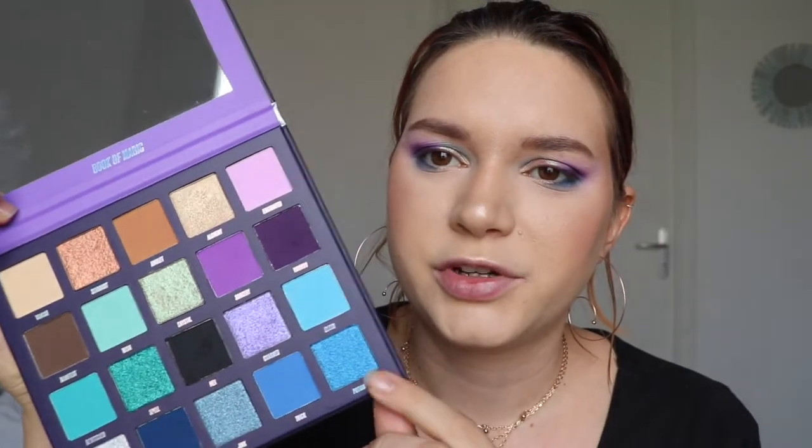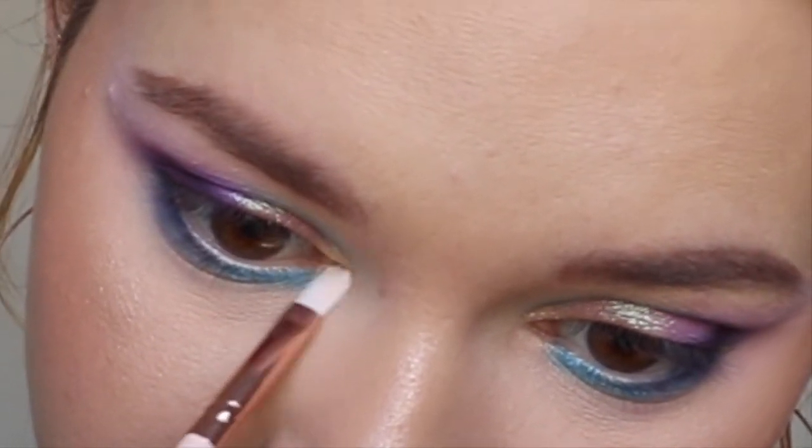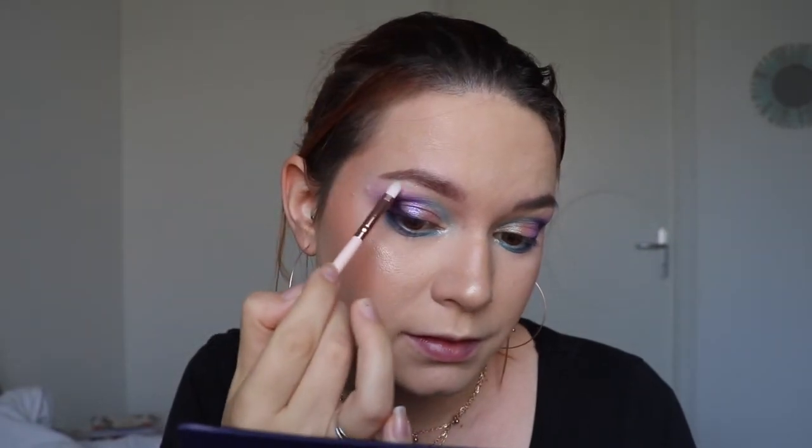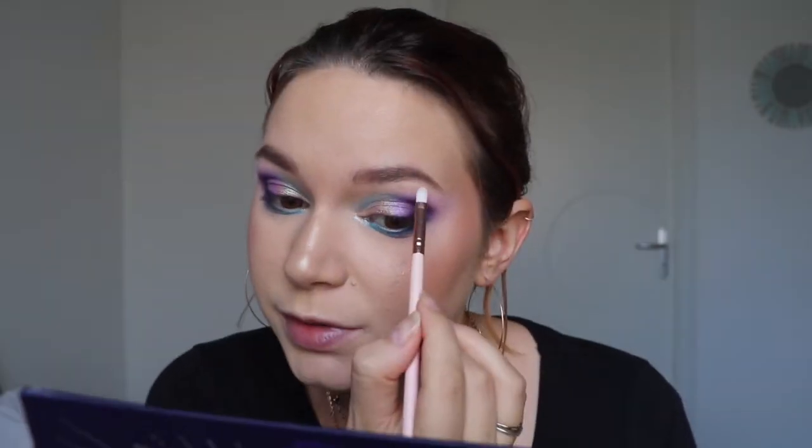I am going to take Trick, and this color will go under. I will take Potion, this shimmer blue, that I'm gonna place right here. And let's try a little bit of Moonlight, because I just love silver, and place it on the part that is left right here. And the same color I'm gonna place a little bit under the brows. This one is more glittery than really shimmery. It's not pressed glitter, but I put some lashes on to finish the look.